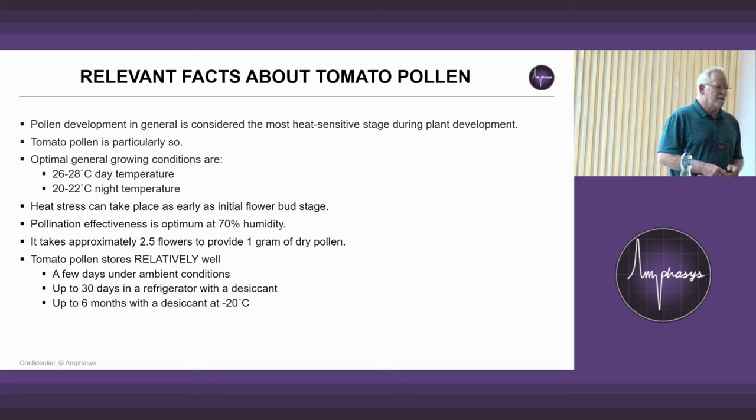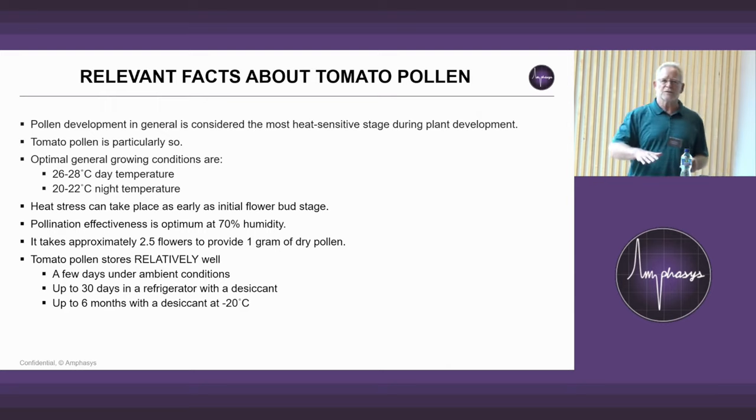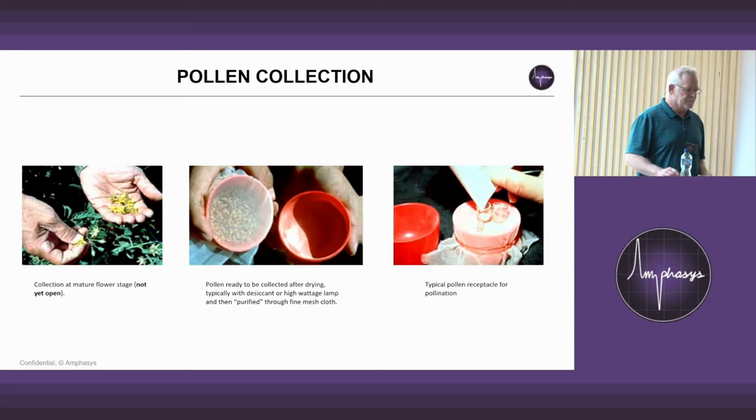A lot of this data on pollen storage lifetime is hard to get good numbers on, but basically you can say it stores relatively well: a few days under ambient conditions, up to 30 days in a refrigerator with a desiccant, and up to 6 months with a desiccant at minus 20 degrees C. Obviously, if you're using liquid nitrogen, it's going to last a much, much longer time. But for practical purposes, these are the rules that you can go by.